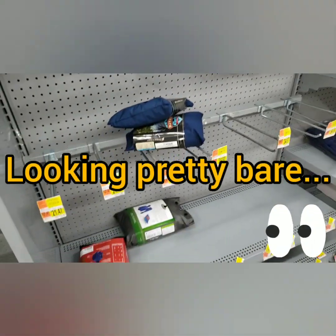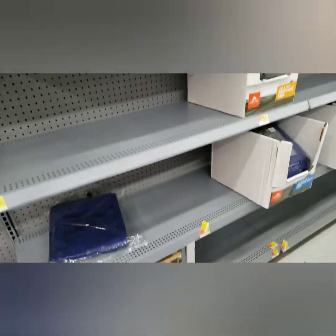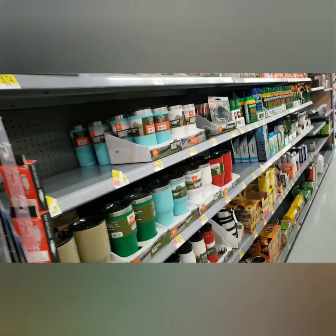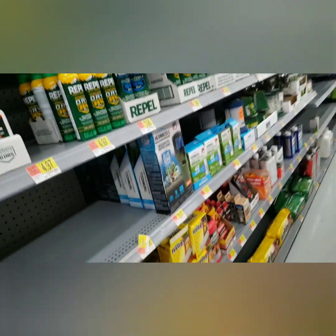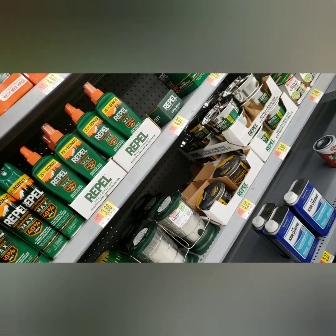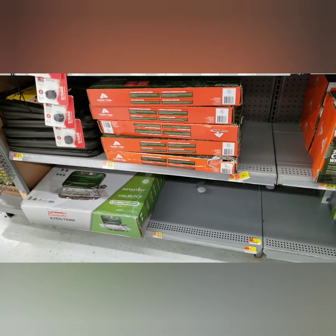Let's see what else they got. We'll just hit the aisle and then come back. Alright, bungee cords. We'll just hit water bottles. Insect repellent, which is very important. And now, fire starters, which is very important. And yeah, you get the picture. So now we're gonna flip the aisle. Grills, if you need that kind of thing.